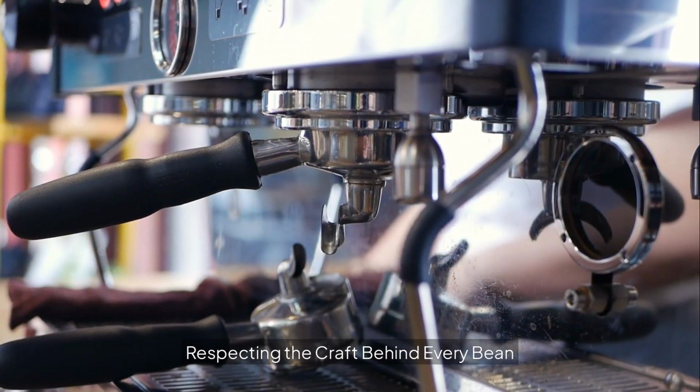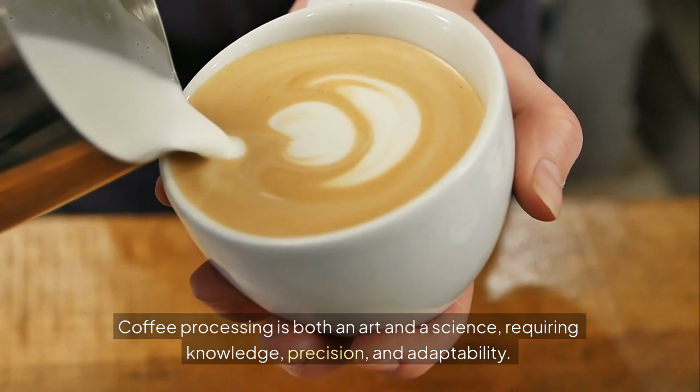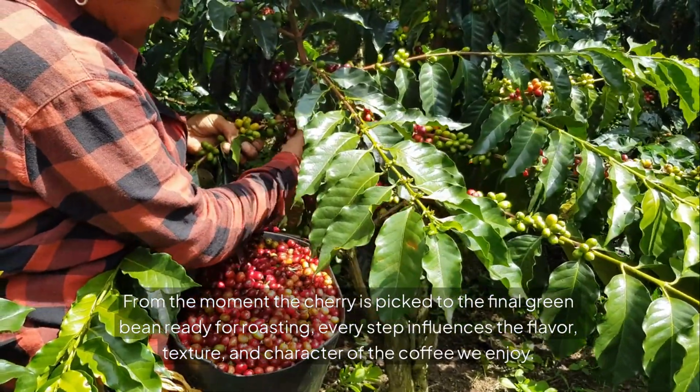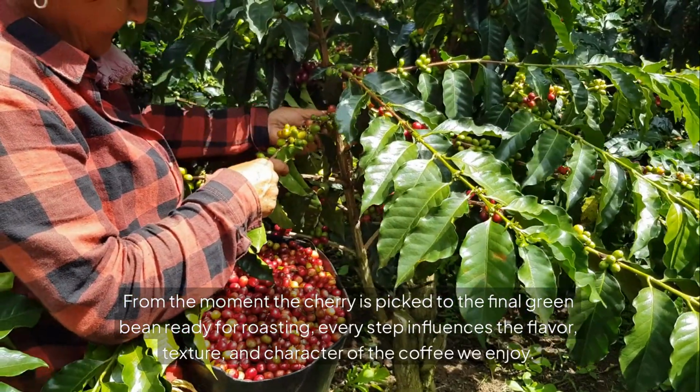Respecting the craft behind every bean. Coffee processing is both an art and a science, requiring knowledge, precision, and adaptability. From the moment the cherry is picked to the final green bean ready for roasting, every step influences the flavor, texture, and character of the coffee we enjoy.